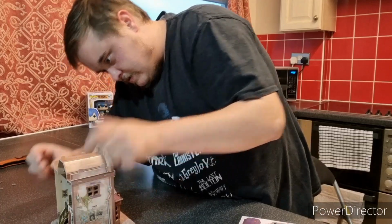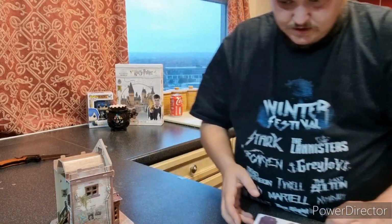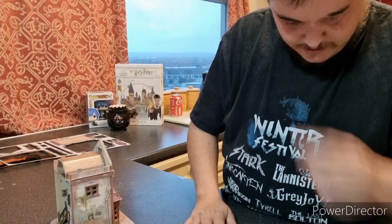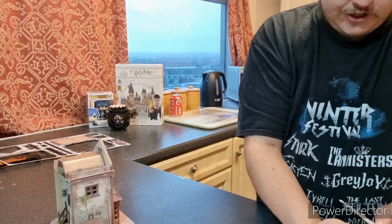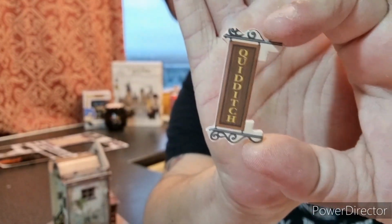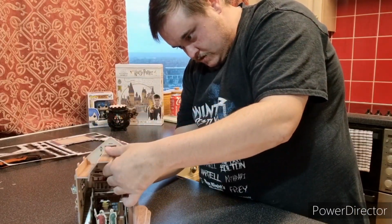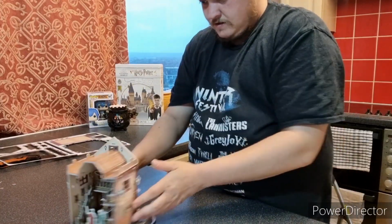This side. Yeah. And then we've got a weird circle thing to make actually. 59. That would be this one, 59, which is the actual storefront Quidditch sign. Like a proper actual sign. That's why this has two holes. There we go.